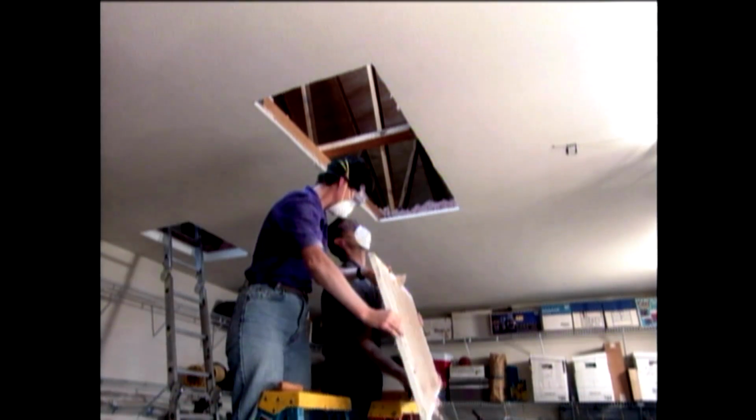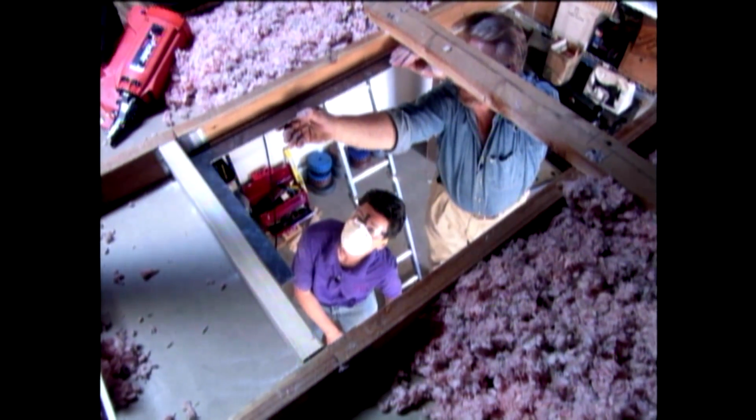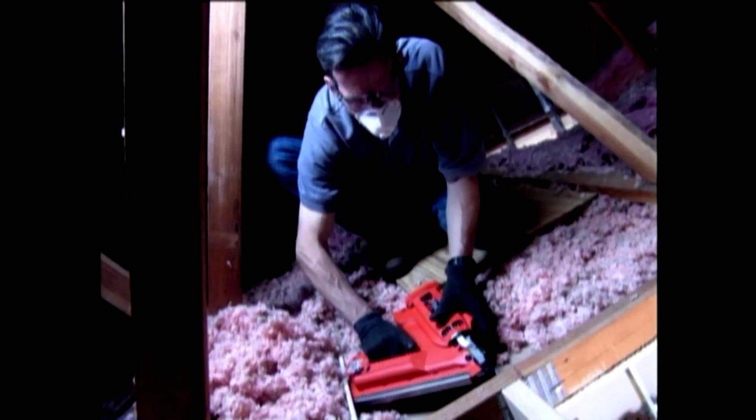Looks like we've got a hole. The ladder we're installing today, like many, is designed to fit between the existing ceiling joists, so we won't have to cut any of those away. Quick check for square right here. We attach the header by nailing through the joists and into the end. Check for square, then repeat the process on the other side of the opening.